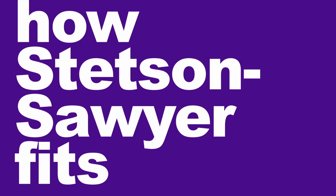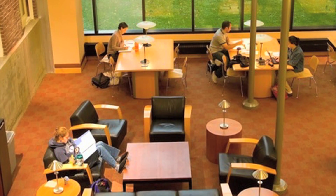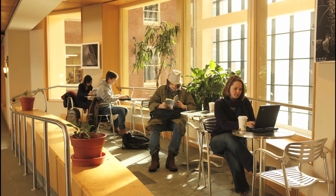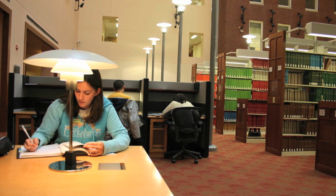What makes Williams work is the fact that education is fundamentally a social activity. It's something that students do together. They do it together with each other. They do it with the faculty. And if you go into the Schow Library, which is humming with activity day and night, you see this in action. You see how students work together, how they're drawn to the group study spaces, and how even when they're working alone, that's something that they want to do with each other.